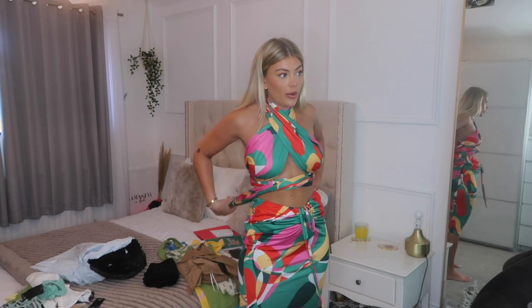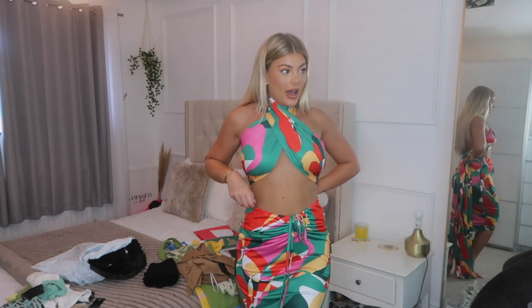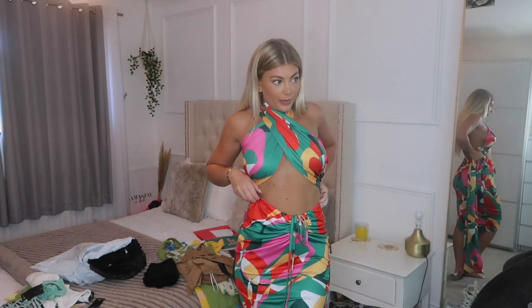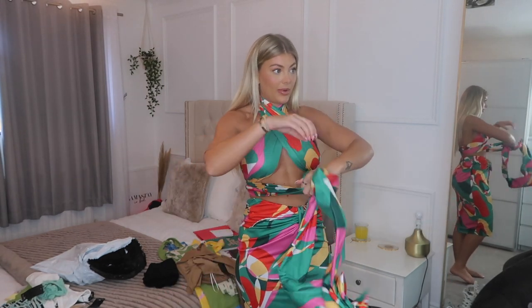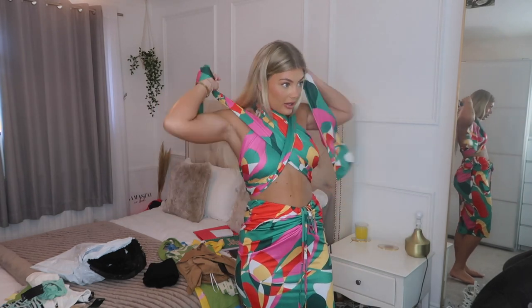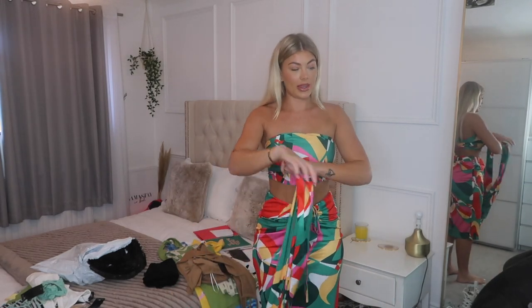And then this top, I wrapped like this when I wore it, and I just wrapped it around like that, and when this comes up, it looked really cute. But you can wrap this so many ways, like literally you could wrap it back like this and then back up again. It's kind of cool actually. You could even wrap it around you like this.